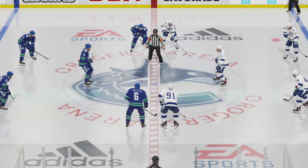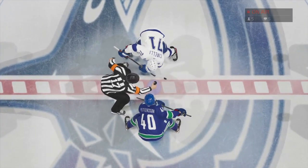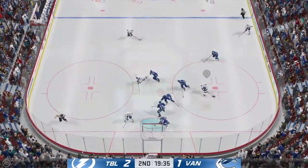And we are just moments away from the start of period number two. Here we go, middle frame now underway as the puck drops. One period already in the books.